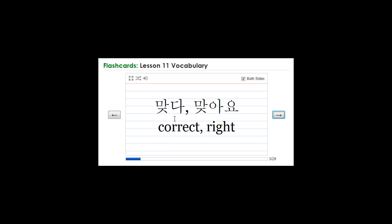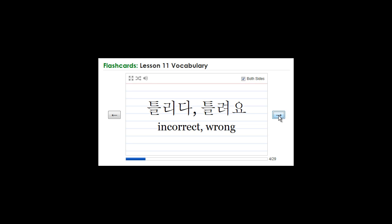Once again, 맞다, 맞아요. Correct, or to be right. The opposite is 틀리다. This is hard to say because there's an L here and there's an L here. It's strengthened. So 틀리다.